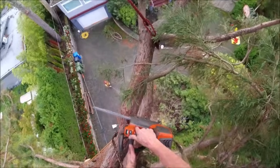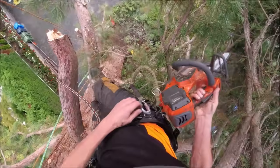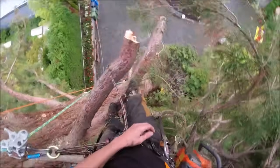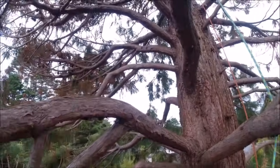So here we have a giant sequoia takedown. The tree was two-thirds dead. Underneath were power lines, a driveway, a retaining wall, rhododendrons, sprinklers, you name it.